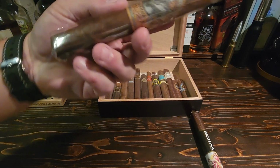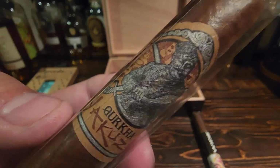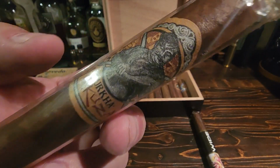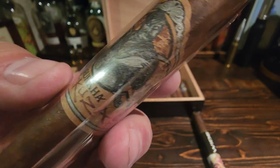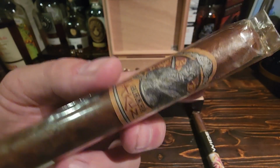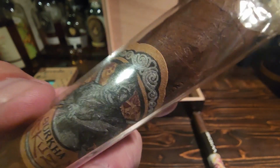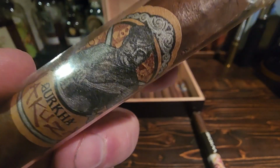And this is the third Gurkha we have in here. This is a real full-flavored, full-strength cigar. This is the Yakuza, the Toro. Really cool cigar. Lots of flavor, lots of complexity to this one. This one tells a story all the way through. Had this one for a while, so it's been aged really nicely in my humidors. And I think this one is really going to be great with that extra age to it.